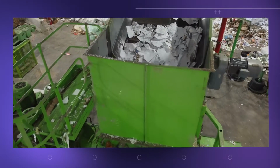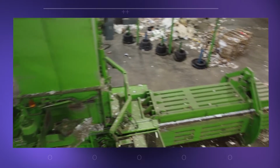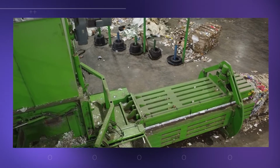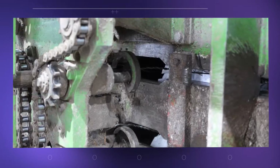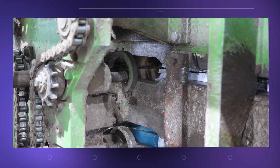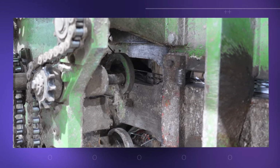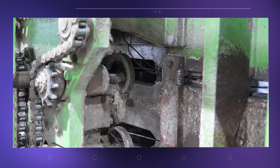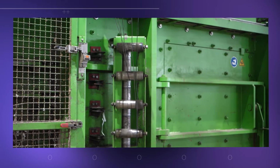When the chamber is full, a ram will extend to force the material into a pressure tunnel. The ram is pulled back when the correct pressure is reached and more material is dropped down into the chamber. This process continues until a bale of the right size is formed. The bale will be secured using wire strands.